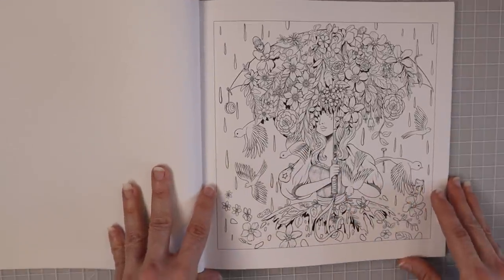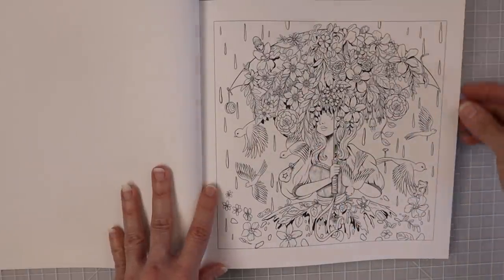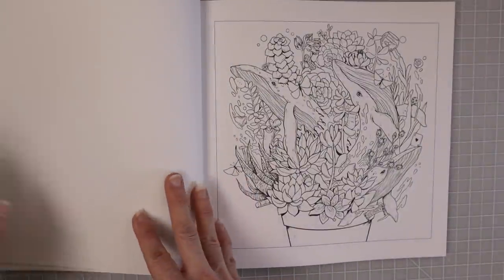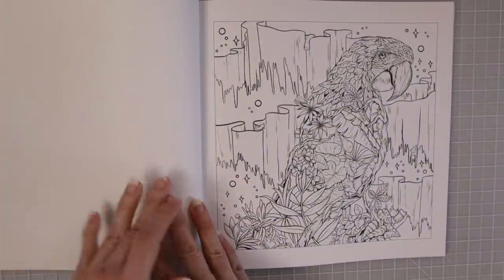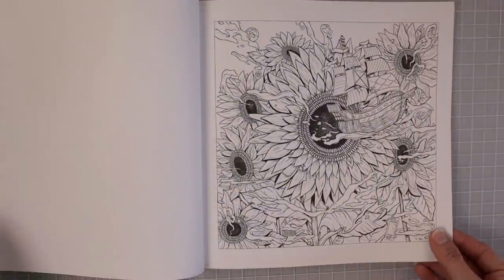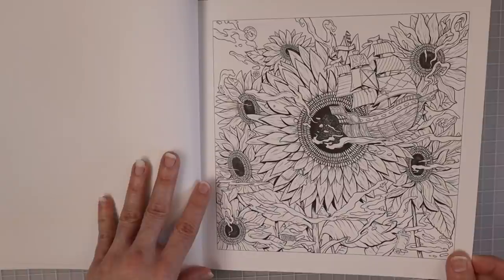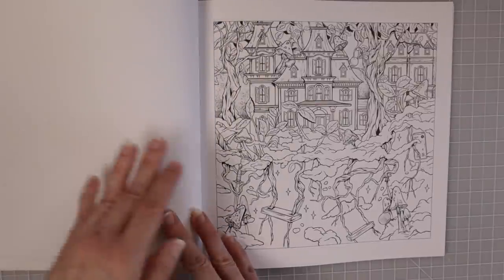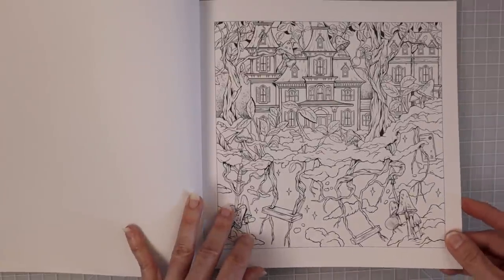Look at the girl with all the flowers, and it looks like an umbrella that's mostly covered up with the flowers, and her face is even hidden. These are so different. We have a parrot. Here we have, oh my goodness, it looks like a pirate ship coming out of a flower. This is kind of the same as Kirby Rosanna's Worlds Within Worlds. It's sort of the same idea.